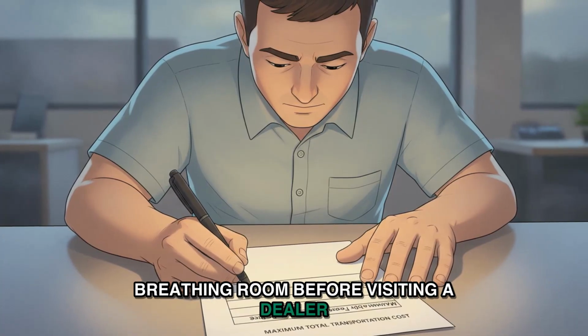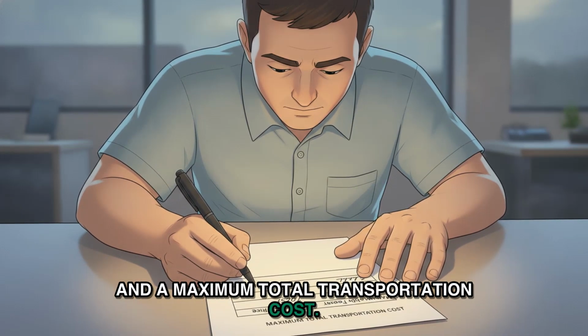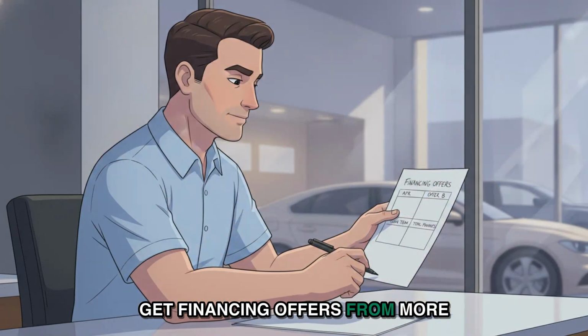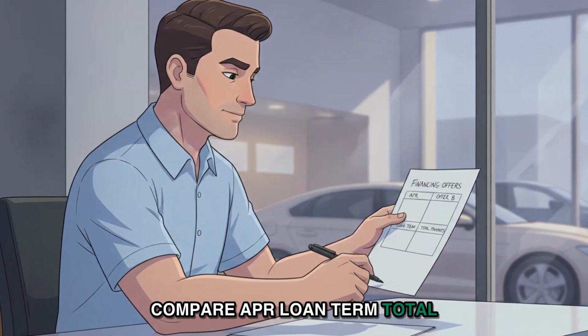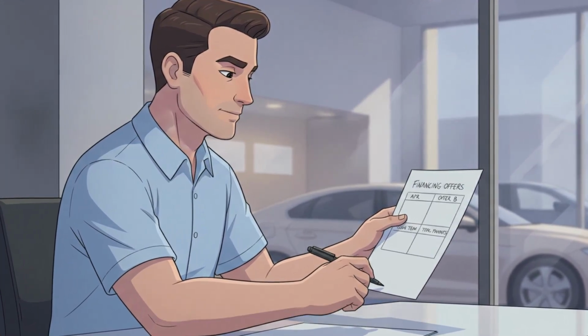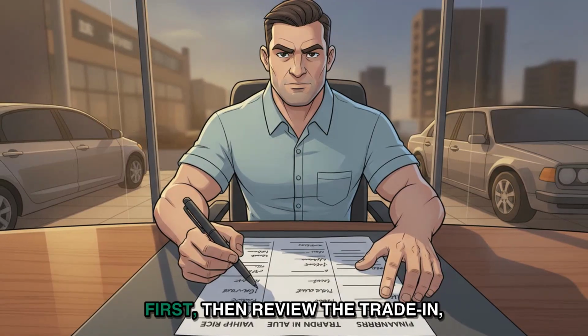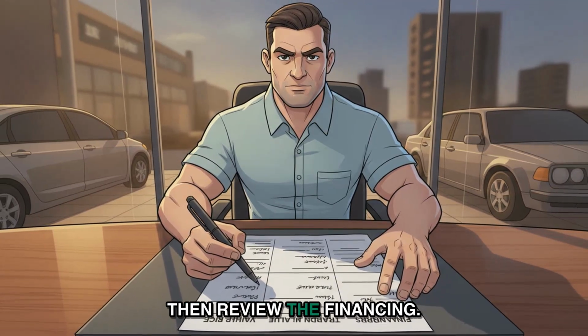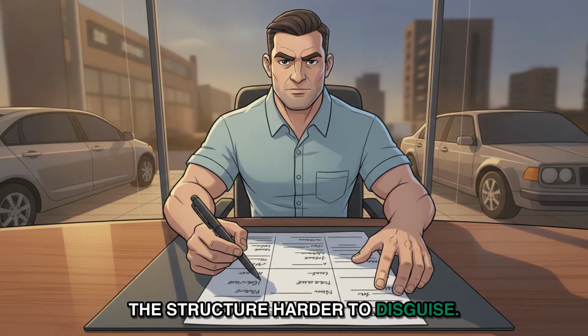Before visiting a dealer, write down a maximum out the door price and a maximum total transportation cost. Get financing offers from more than one source if possible. Compare APR, loan term, total payments, and required fees. Do not negotiate from the monthly payment. Negotiate the vehicle price first, then review the trade in, then review the financing. Keeping the pieces separate makes the structure harder to disguise.